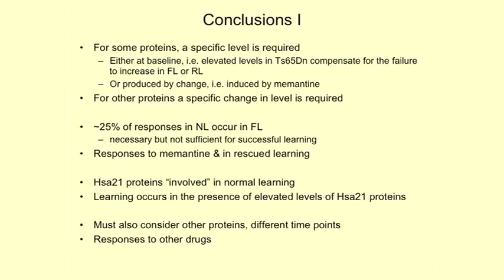We certainly want to look at other drugs. Do we see the same responses in rescued learning? And if we don't, can we then distill it down to a set of responses that are the common ones among multiple different drugs? That's for future funding.